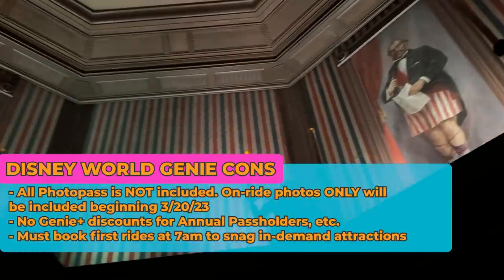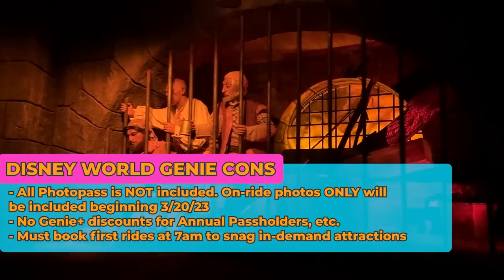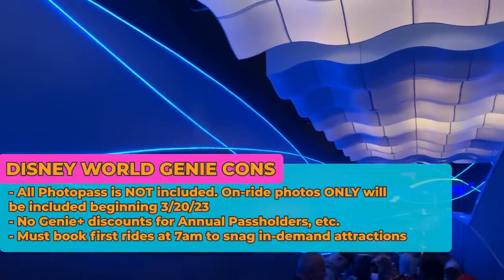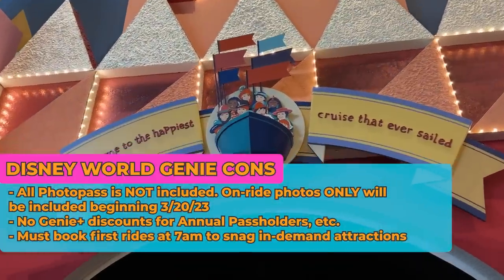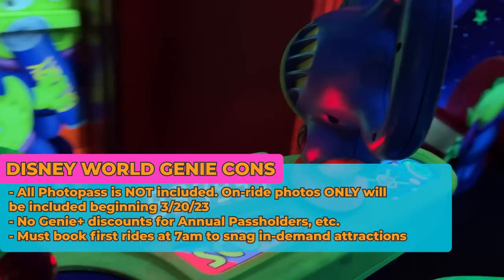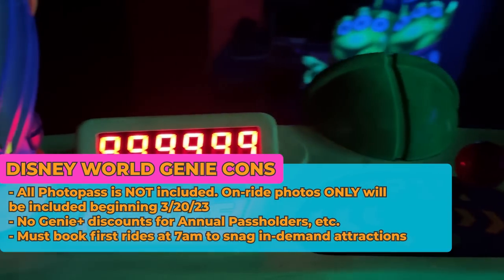Same thing for your fancy rides. If you are a resort guest, you need to be up at 7 a.m. ready to book Rise of the Resistance. Because of the way fancy rides work, where resort guests get first dibs and non-resort guests don't, you are at a disadvantage as a non-resort guest. There is a strong chance that if you're not a Disney World resort guest, you are not getting a Rise of the Resistance lightning lane. Where again, in Disneyland, you can't book anything until you've stepped foot in the park. So as long as you're willing to get up early, your odds are pretty good of getting whatever you'd like.